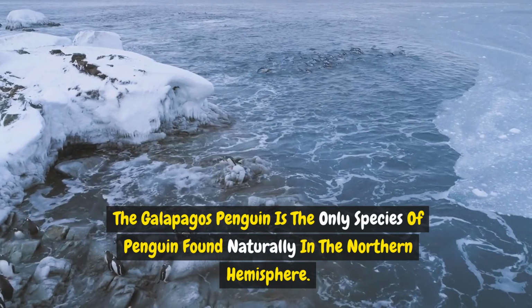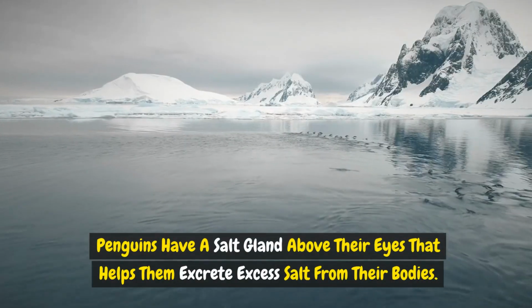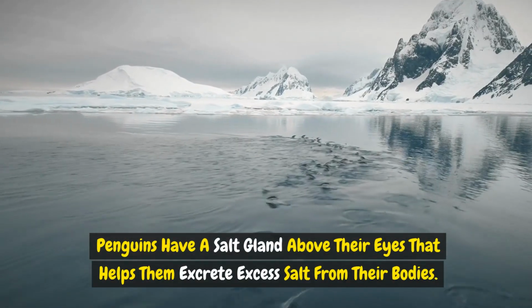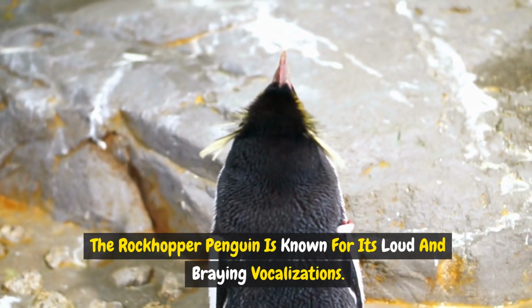The Galapagos penguin is the only species of penguin found naturally in the northern hemisphere. Penguins have a salt gland above their eyes that helps them excrete excess salt from their bodies. The rockhopper penguin is known for its loud and braying vocalizations.